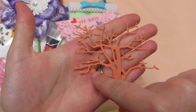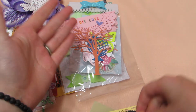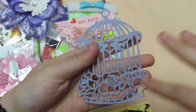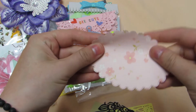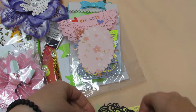And there's little birds, look. They're little birds. So cute. And then here's the wedding bands. Look how cute. And then, ooh, look at this birdcage with the roses. That's just so gorgeous. And then there's this stitched scalloped one. Scalloped oval, really pretty.